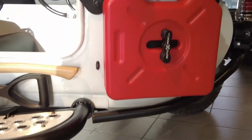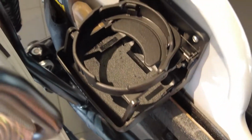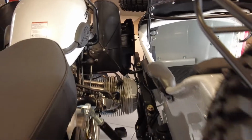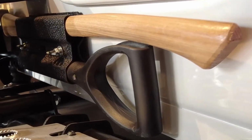Next thing is the sidecar cup holders. We have two, one for the rider, one for passenger. These are heavy duty cup holders that fold up out of the way when not in use. And next we have our Pioneer Toolkit, which is a step above your usual shovel that comes with a Ural. You'll see that mounted down there. It's actually a full-size axe and shovel combo.